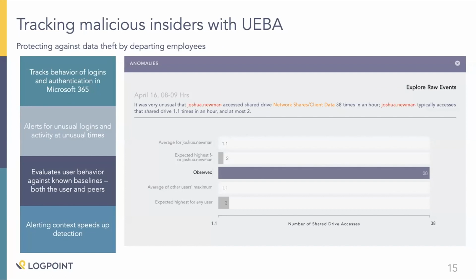So let's go back to our good friend Bob and use him as an example. What can UEBA do to help us with Bob? Well, it can track all of Bob's behavior, his logins and authentication in Microsoft 365, so we can know when he's logging in. We can also get alerts for unusual logins or activities at unusual times. Let's say Bob starts accessing this confidential information in the middle of the night, something he's never done before, and he does it every day. That's something we want to get an alert for because that's unusual for him.